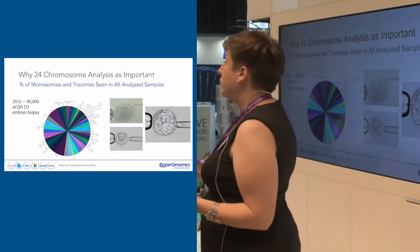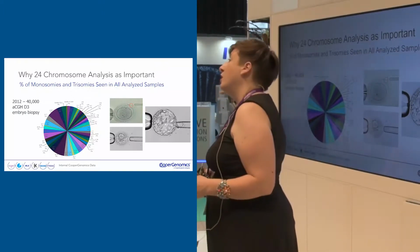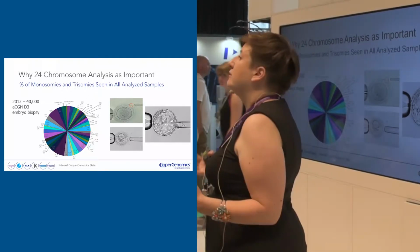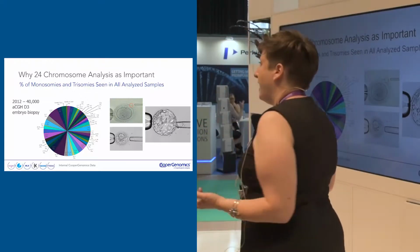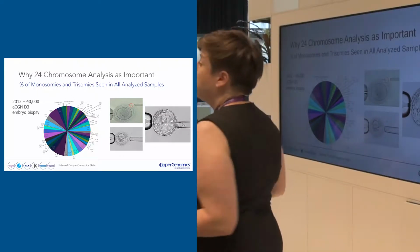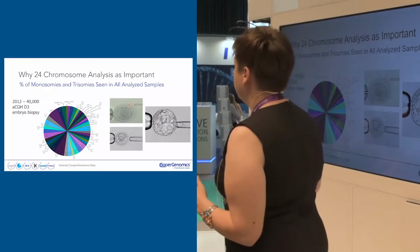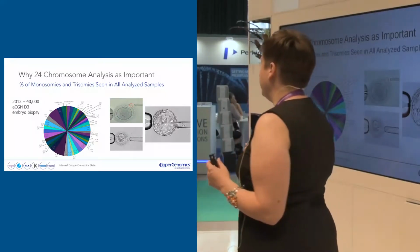Although we were missing out on information on paternal contribution and on mitotic errors, we were getting close to 100% of maternal errors. And my personal practice was, at that point, before the Mastenbrook paper had come out, we had already started experimenting with polar body biopsy and comprehensive chromosome screening.